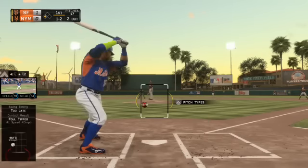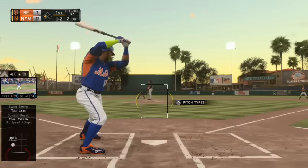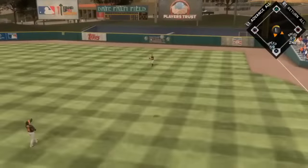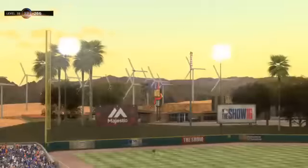Now time granted here at the plate as he'll step out of the box. Hit the other way out toward right field. Pence moving to his left. No trouble with this one, and the inning is over.